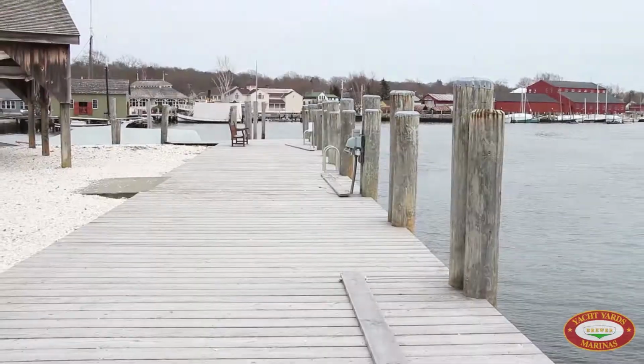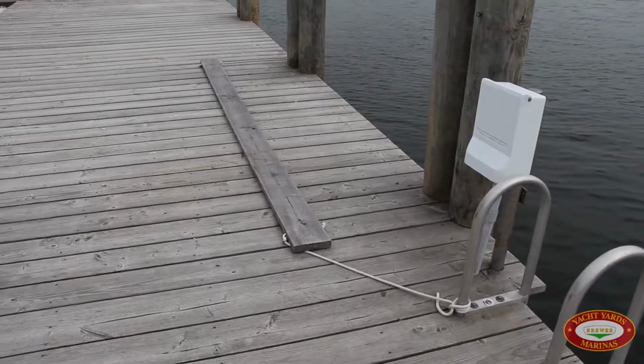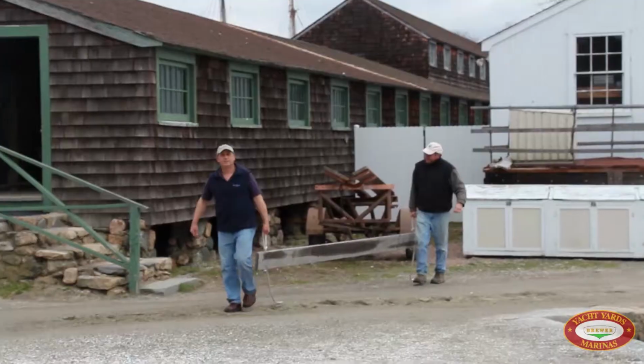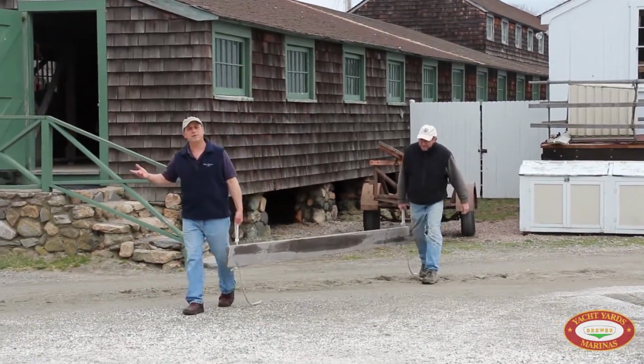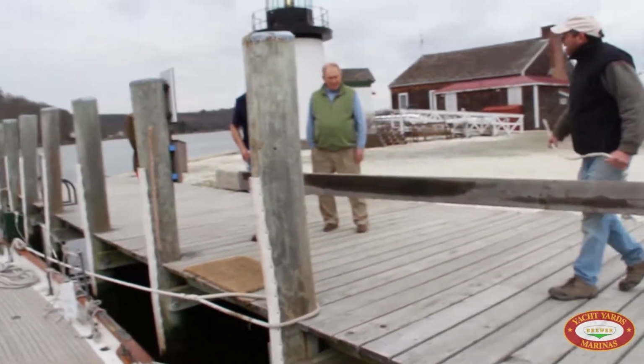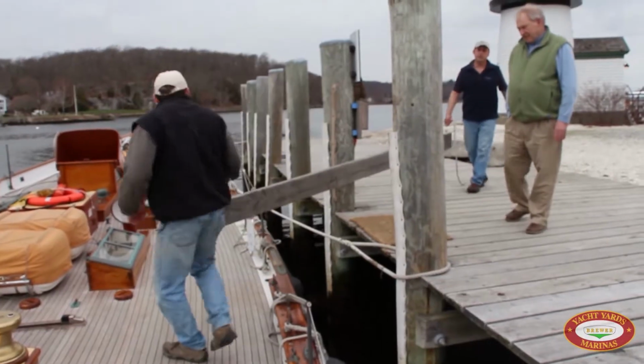You will be met at the museum by Dockmaster Len or another member of the dock staff to assist you in docking. The dock staff will supply fender boards, which will rest on your fenders to span the pilings on the dock. When you tie up, we'll be supplying you with fender boards that will help stabilize the boat against the docks. Most of the docks here have pilings, so it's a necessity here.